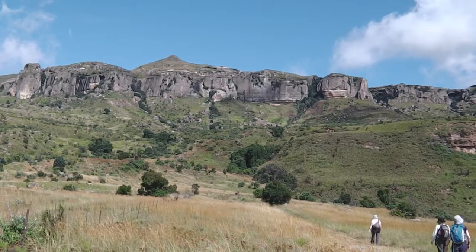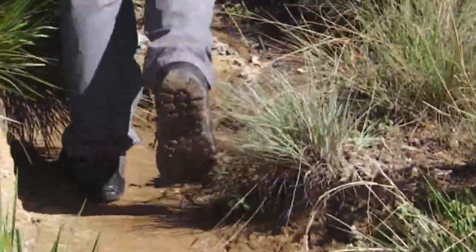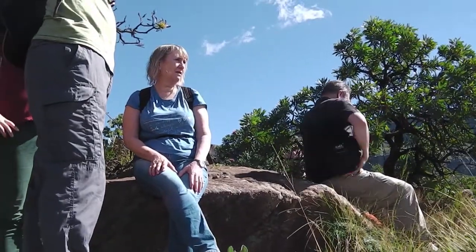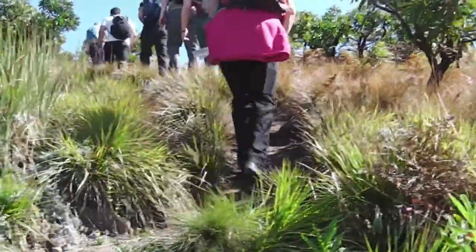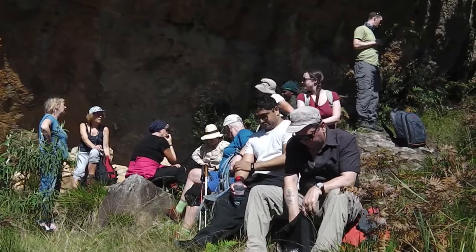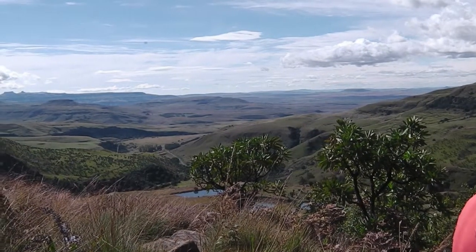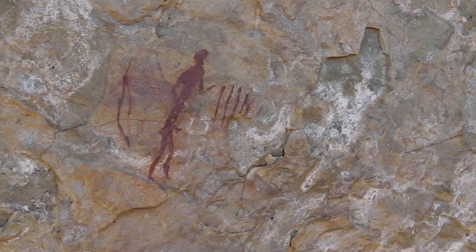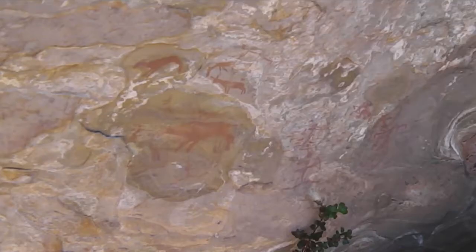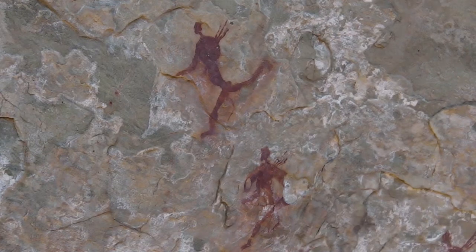We still have a long way to go, ever upwards from now on. But eventually we can rest to admire the view and to look at one of the many examples in the area of Drakensberg Bushman rock art. For hundreds of years, the San people have been illustrating their lives by painting on the porous cave sandstone, and here we are privileged to see a small sample of their work.